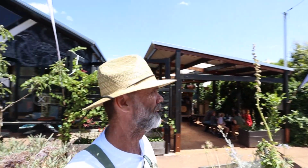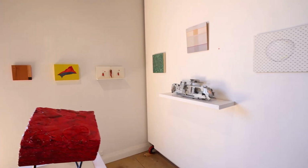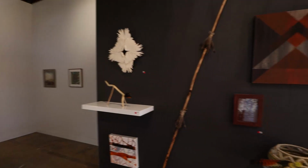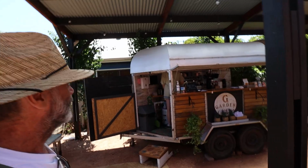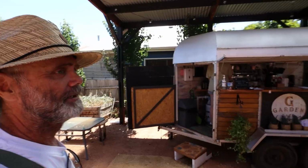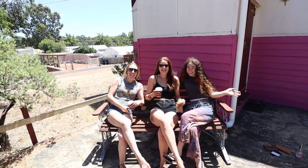Okay, so this is the 3rd of the buildings that survived. It's the Lost Eden Gallery and Cafe. We'll go in and have a look. And in the back garden, got this little coffee van, nice spot to sit and have breakfast. Come and visit us in Dwelly!